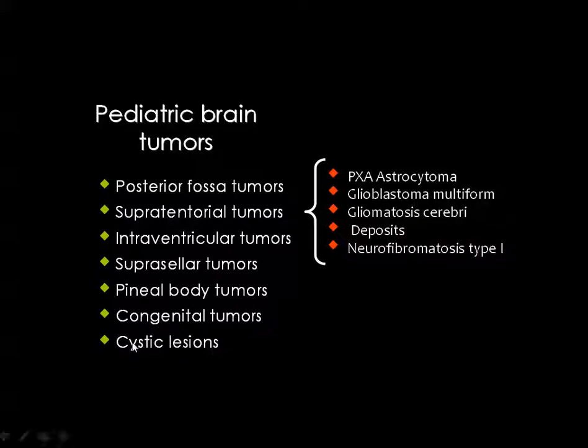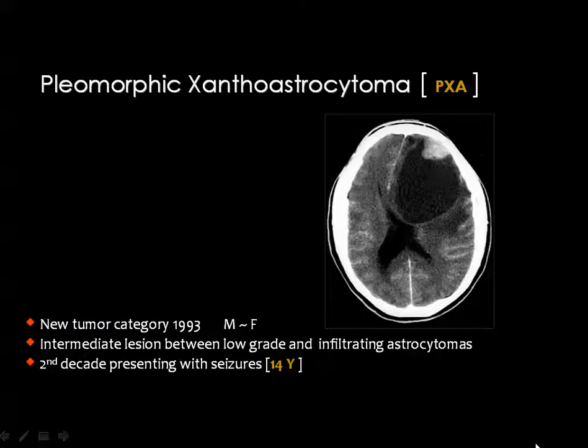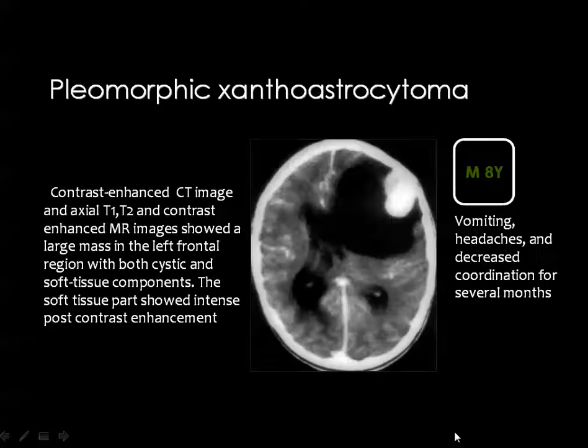Then we came to the supratentorial lesions, and we will discuss the PXA, which is a tumor of the pediatric age group mainly, the glioblastoma multiforme, which occurs in both age groups, the gliomatosis cerebri, metastasis, and the neurofibromatosis type 1. Then you remember this appearance, which is typical of PXA, a cyst with an enhancing mural nodule, and the nodule is located in a superficial location. And the superficial location may be on the surface of the brain laterally or on the surface of the brain medially. And this is a classic appearance of a PXA or pilocytic astrocytoma in a male patient 8 years old.